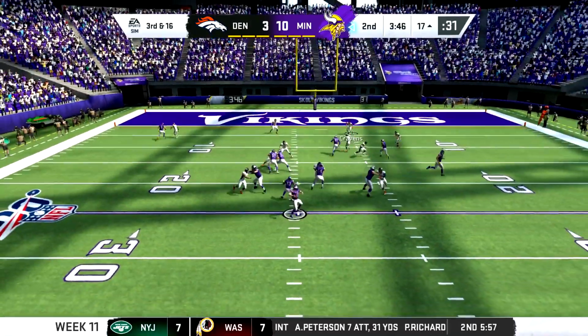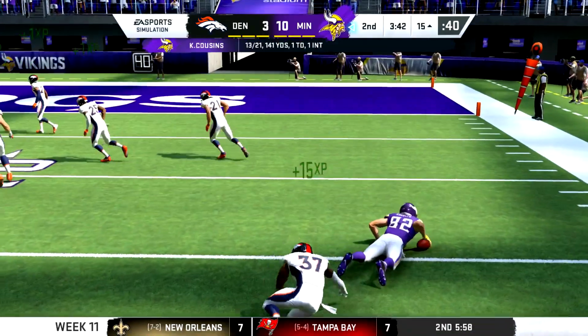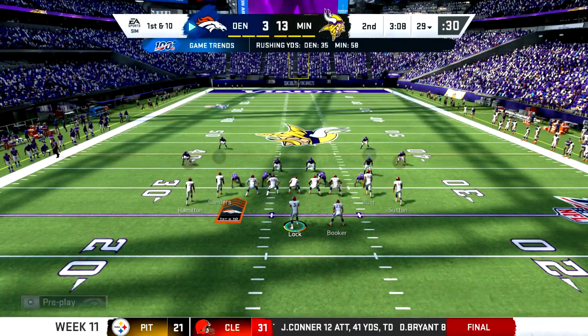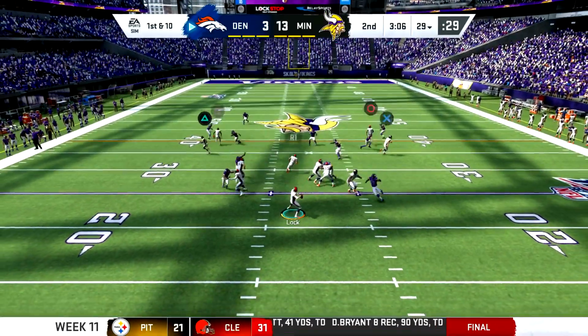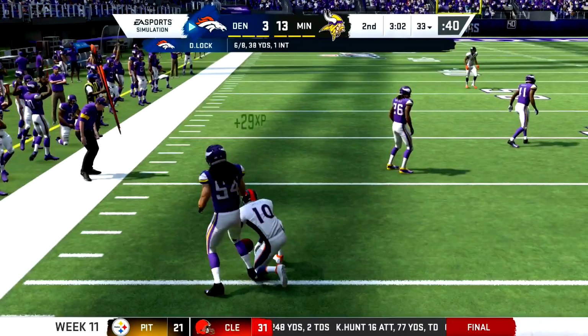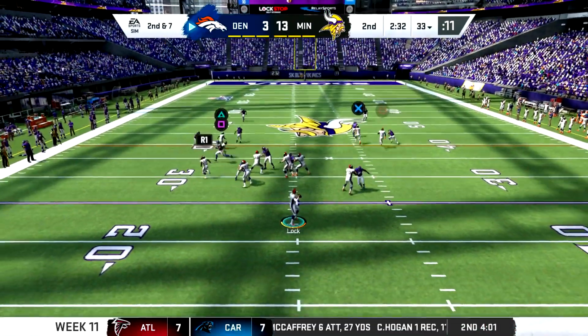3rd and long now. Broncos protecting the goal line as Rudolph makes the catch and is tackled quickly, and that'll bring up 4th down. 13-3 here in Minnesota, with the Broncos just trying to get something established. They have some time here before the half. We'll see if they can use up this time.